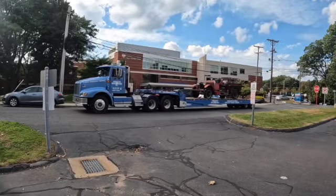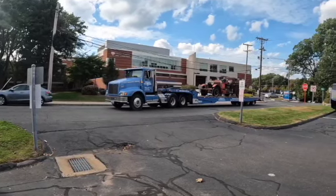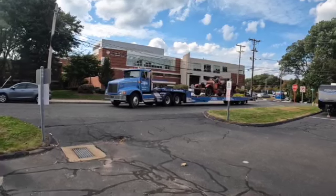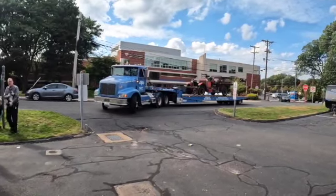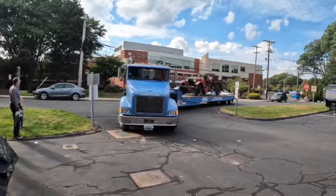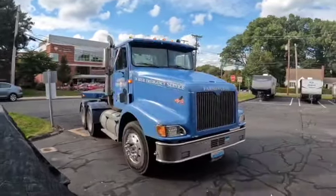We've got Farmington Motorsports here moving this truck for me. We always use Farmington Motorsports. Farmington, Connecticut, if you need a truck moved, you're a big rig stuck on the side of the road, you need help, these guys are the ones to call. They know what they're doing. And they're fire truck guys.